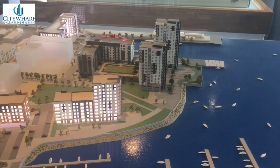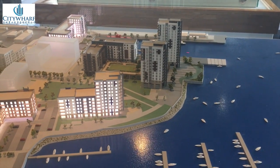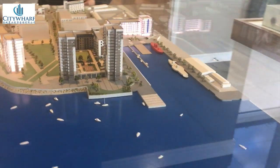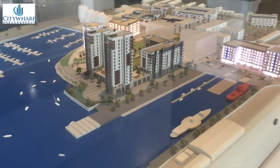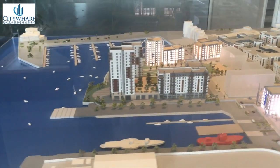And then we have the rest of the 2 and 3 bedroom apartments facing onto Gillingham Pier, which is located on the left of the development. The whole site will be finished end of 2018, just into 2019, and that is a plan of the development.